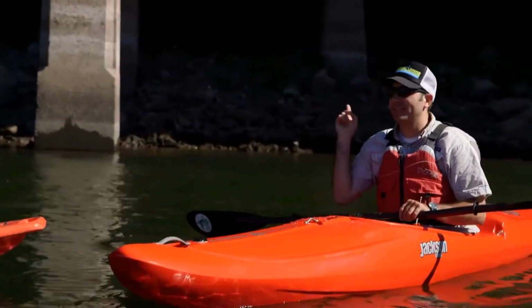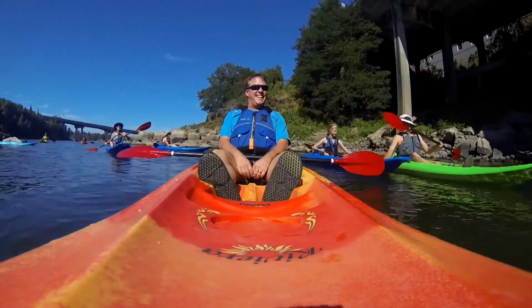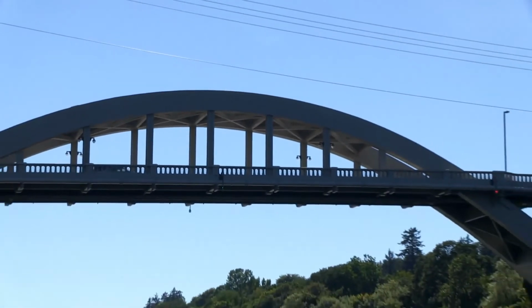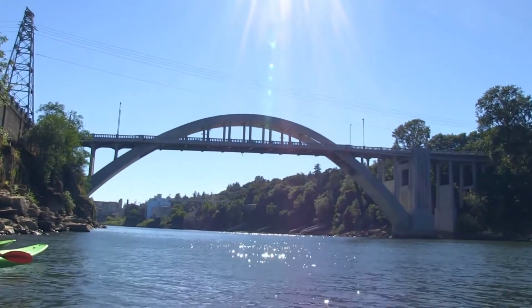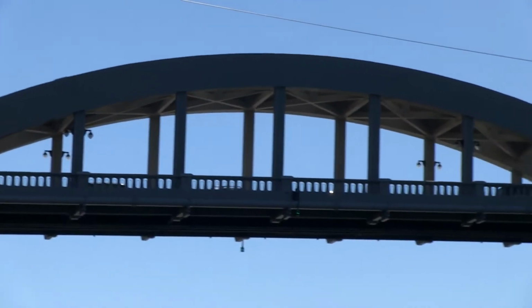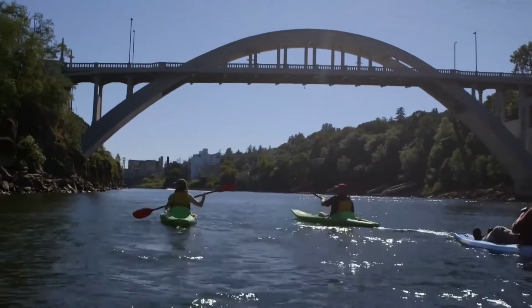Anybody know what kind of rocks these are here? Hard? Hard rocks? Yes, the rocks are hard here. It's Columbia River basalt. So this arch bridge right here is the first single span arch bridge ever made completely out of concrete by an architect named Conde McCullough. And there's about 150 other bridges in Oregon that were designed off of this bridge.